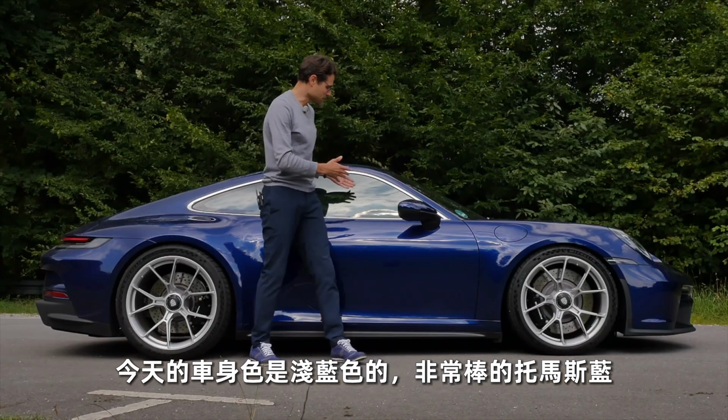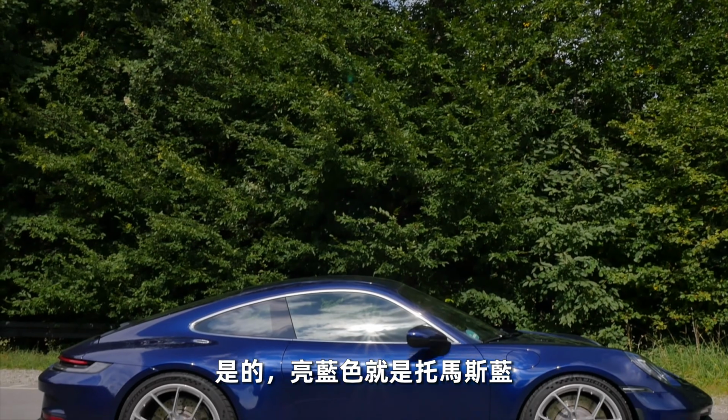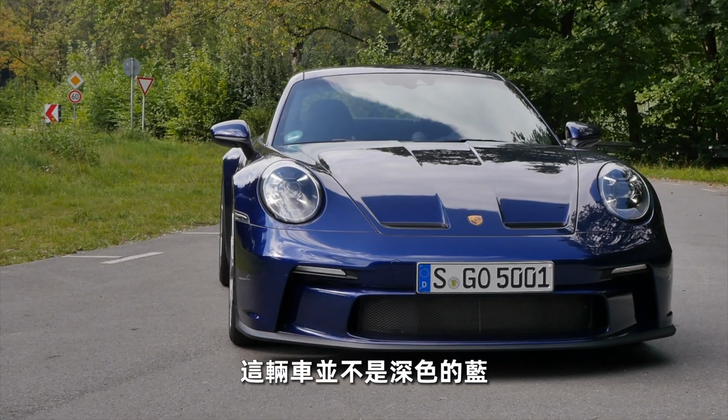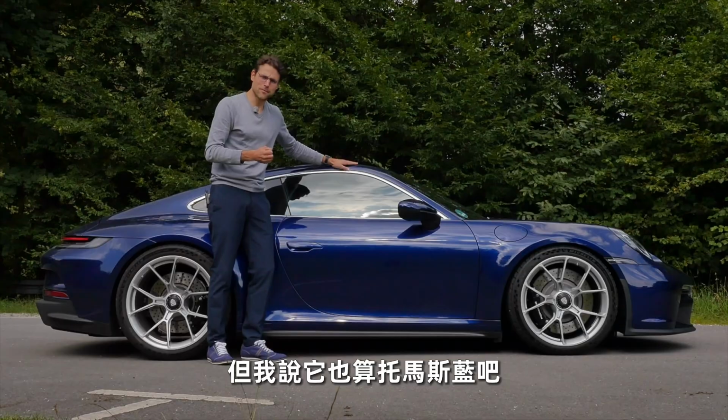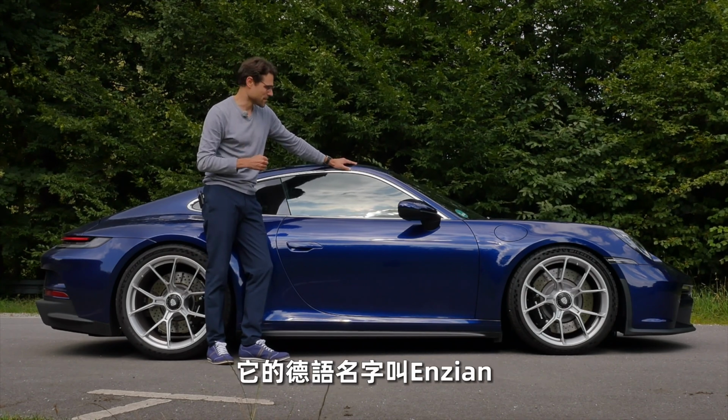Gentian blue is the color for today. A very nice Thomas blue. Yeah, I mean, Thomas blue is rather some brighter blue colors. This one is not the darkest blue color, but I would always say it counts as Thomas blue, right? So Enzian, it would, by the way, be the German name for it.